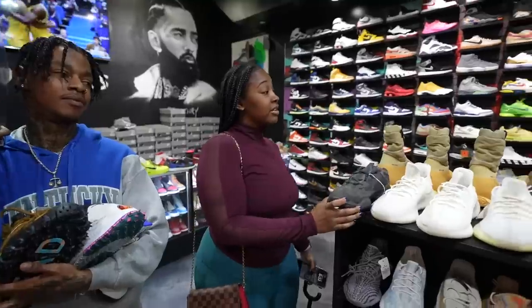I think these are ugly. Like, what are these? Yeah, those glasses. What do y'all think? What do y'all think the worst shoes out of Coolkicks is?